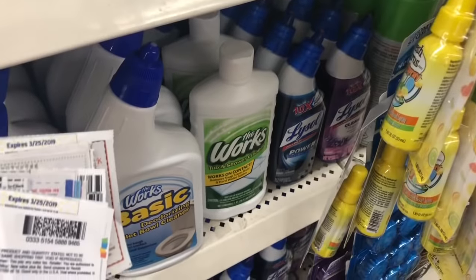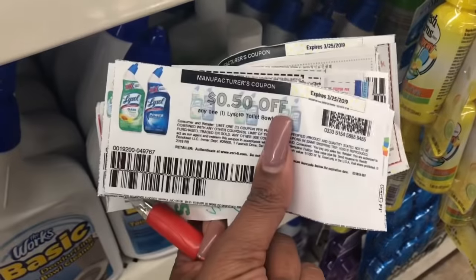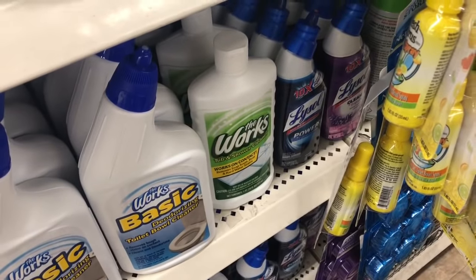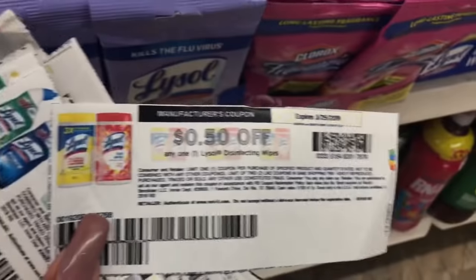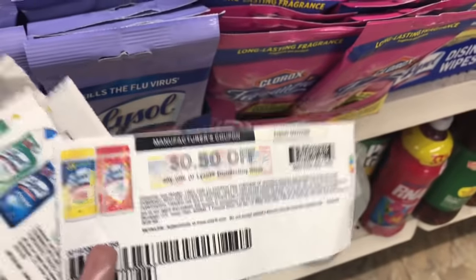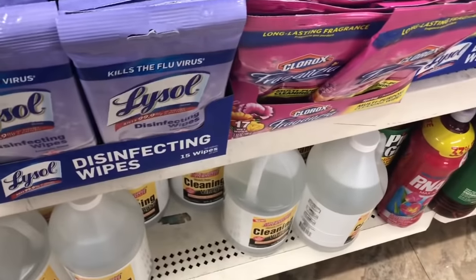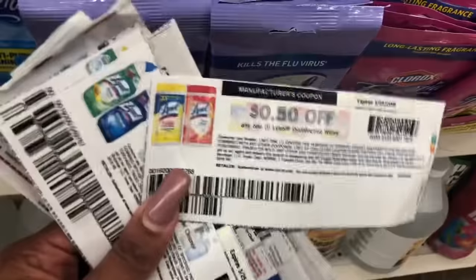So let's go ahead and get started with Dollar Tree. The Lysol Power toilet bowl cleaner is a dollar here. We have 50 cent off one printable coupons, making them only 50 cents a piece. So definitely time to stock up. Of these Lysol disinfecting wipes, we do have 50 cent off any Lysol disinfecting wipe. So what you do is grab one, use one of these 50 cent off one coupons, making these only 50 cents a piece. Make sure you get the Lysol. I was looking at the Clorox, but it is for the Lysol.